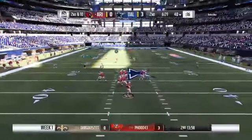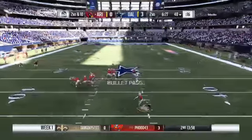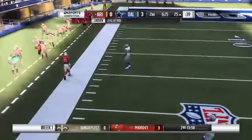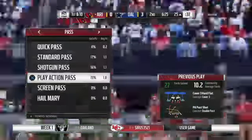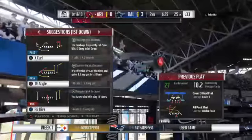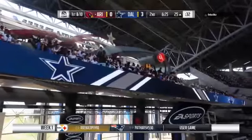Rosen off the play action. And he'll cross over out of bounds right at the 25. A very solid gain of 27. Defensively, they just lost him. He was waving his arms saying, I'm wide open.